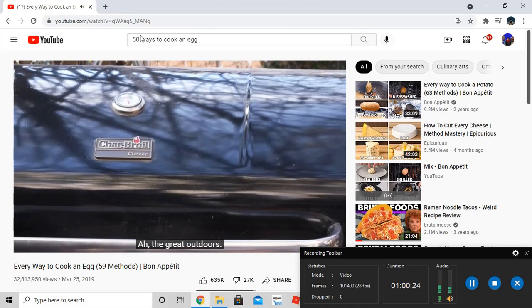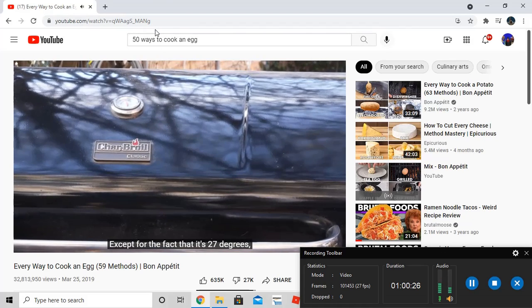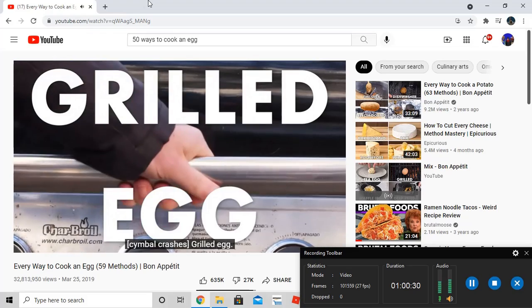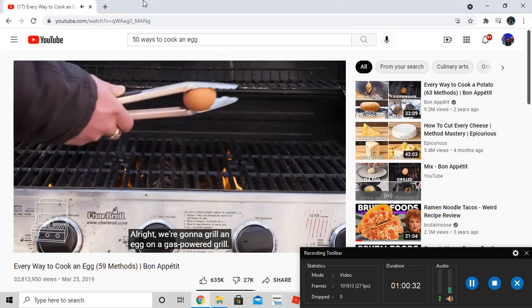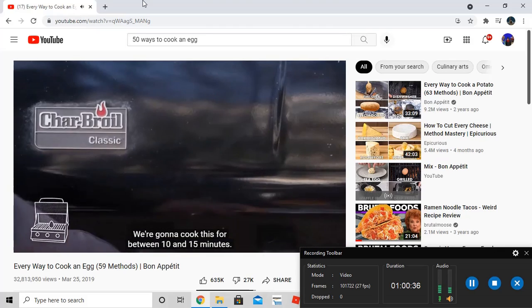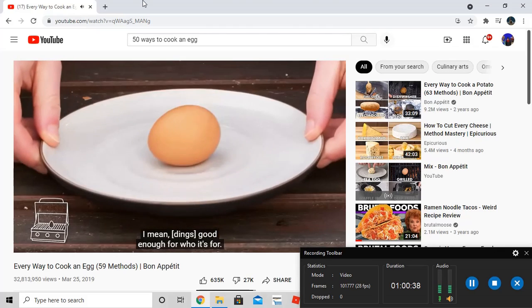Great outdoors. Except for the fact that it's 27 degrees, so we're not going to let a little cold stop us today. It's like 70. All right, we're going to grill an egg on a gas-powered grill. We're going to cook this for between 10 and 15 minutes. I mean, good enough for who it's for.